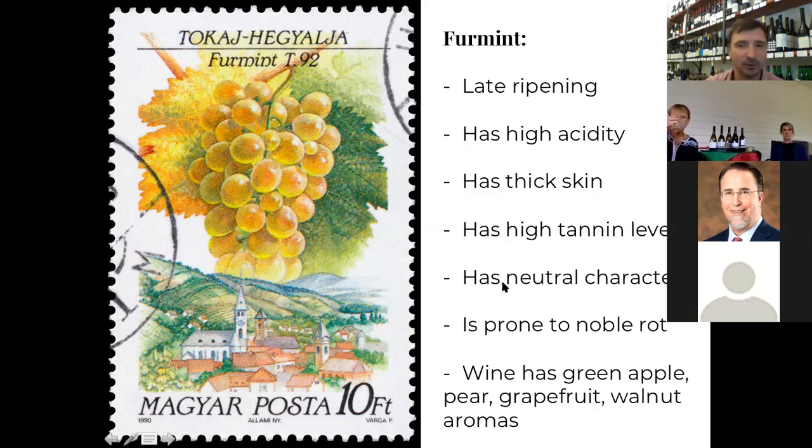And most importantly, Furmint is prone to noble rot, the botrytis, and that's very, very important for making these dessert wines that made Tokaj very famous over centuries.